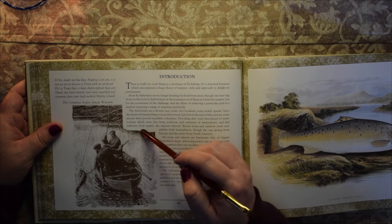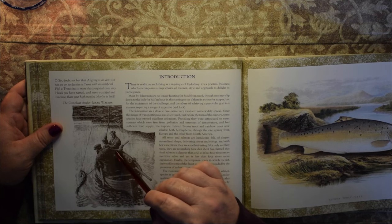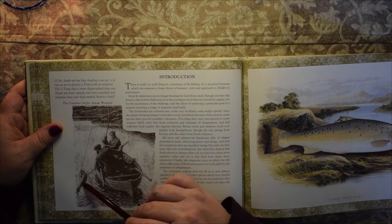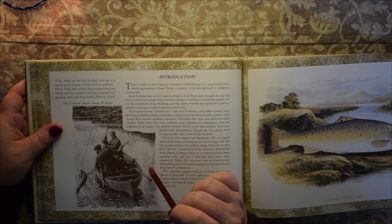And here you have, almost looks like maybe a cutting. There's two men in a boat. One of them has quite a large salmon on their fly, and the other is using a pole to bring it in.